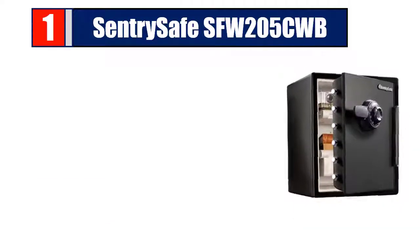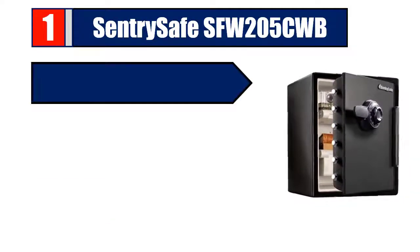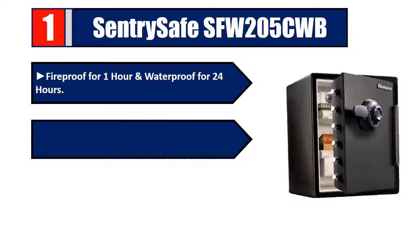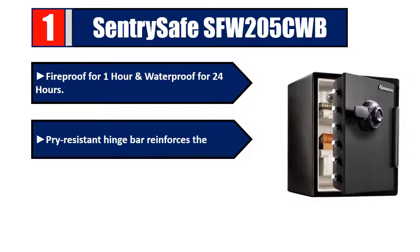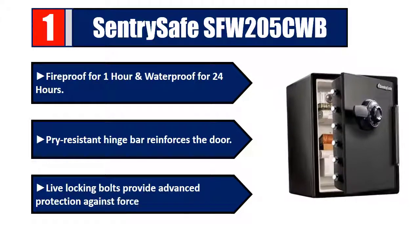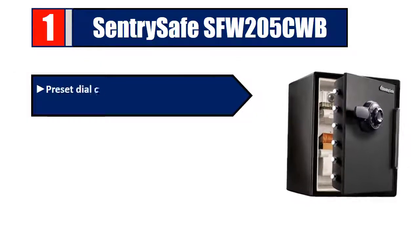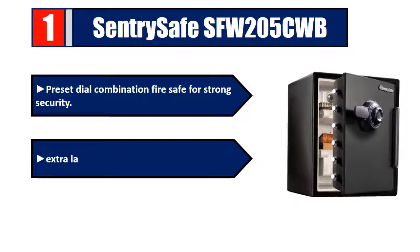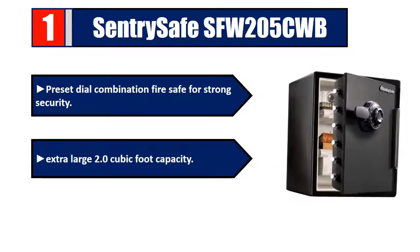Number 1. SentrySafe SFW205CWB. Fireproof for 1 hour and waterproof for 24 hours. Pry-resistant hinge bar reinforces the door. Live locking bolts provide advanced protection against forced entry. Preset dial combination fire safe for strong security. Extra large 2.0 cubic foot capacity.